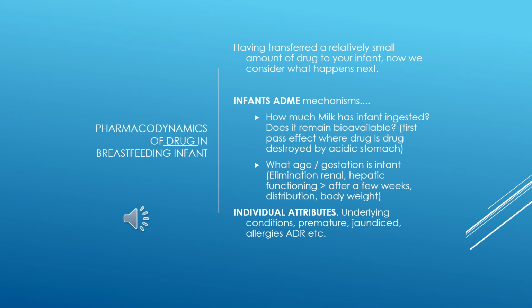Other things as well are going to affect the infant's ADME, so the infant's pharmacokinetics. So things like prematurity, jaundice, allergies, potential adverse drug reactions that are based on genetic factors. There's a number of individual attributes which will also affect how well the babies can actually manage and tolerate whatever side effects could ensue.